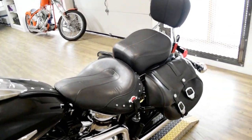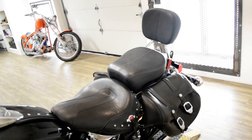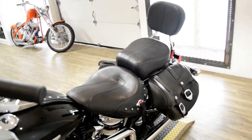This bike has been serviced and safety inspected and is ready for the road. It has a light bar kit, highway bars, Screaming Eagle air cleaner, Vance & Hines pipes, bags, and a passenger backrest.